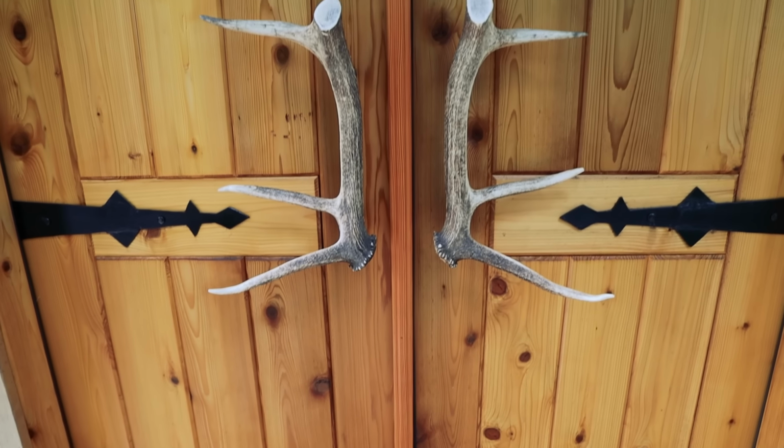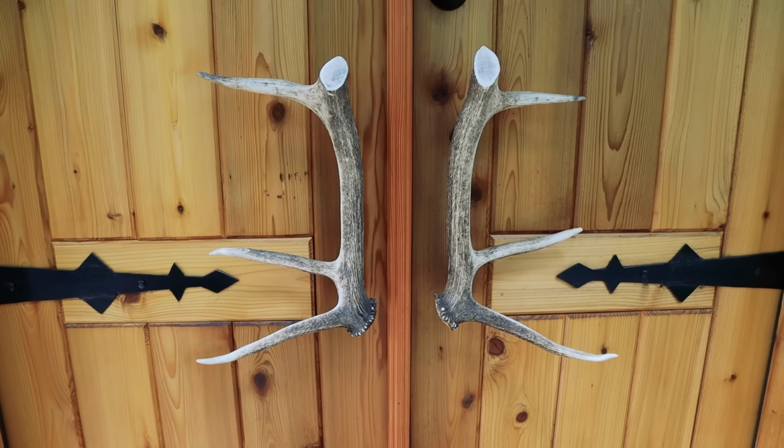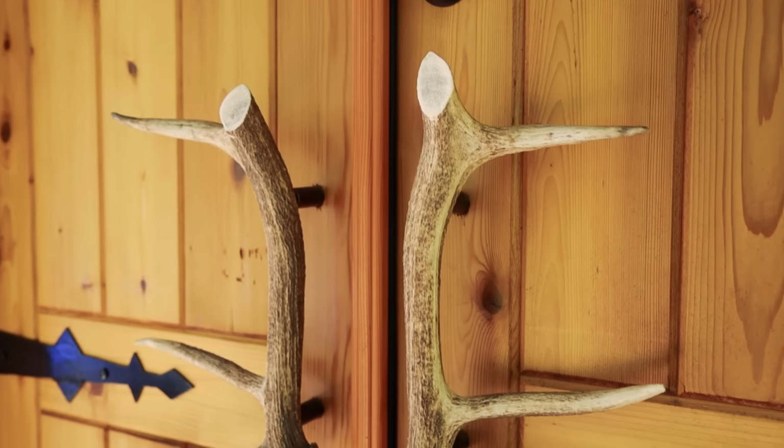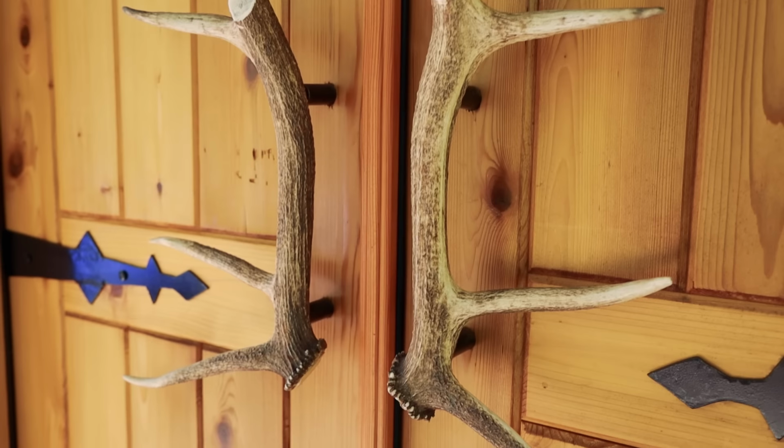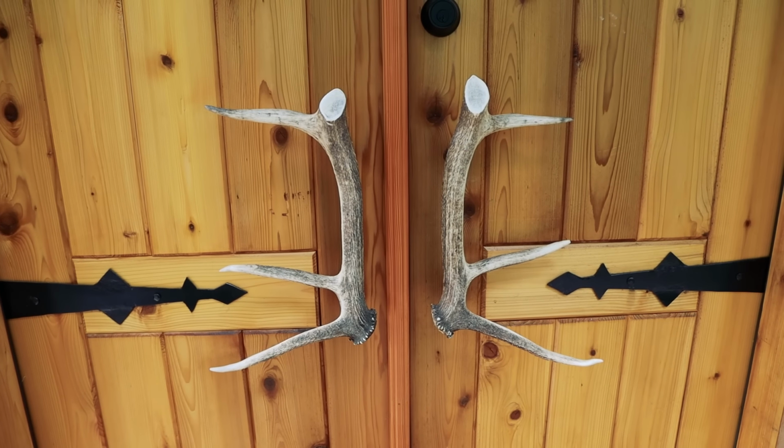And then the antler handles. Wow. I think that's my favorite part of the door. To make it epic, you have to have something like that. So those are from a Roosevelt elk. Somebody gifted those to me actually, so it was a privilege to be able to receive them.